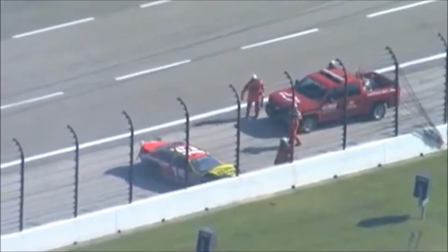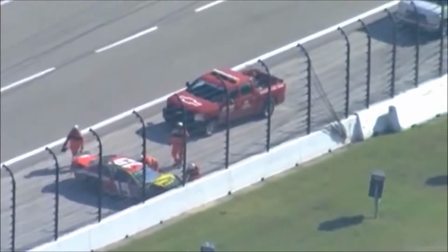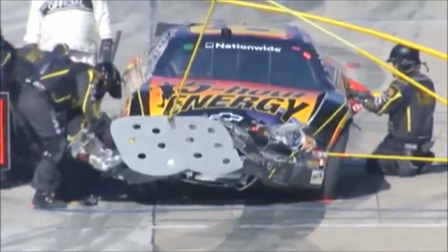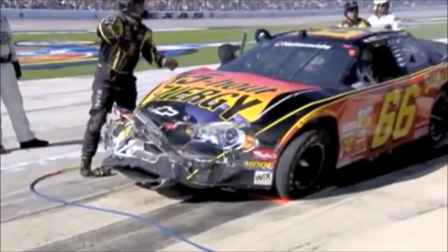Remember, Michael Annett was in the battle for 10th in the points position. Michael McDowell is already out of the race. He's 11th in the points. And remember that these were the only two one lap down, so the next yellow, one of them would have gotten the lucky dog, and now neither one will. Well, they were battling for this spot on the racetrack, and you get to racing that hard, sometimes you find yourself in a little bit of trouble.